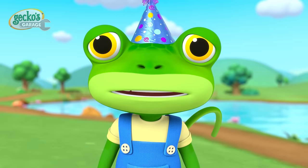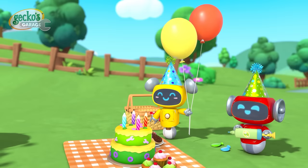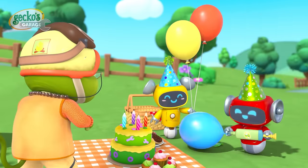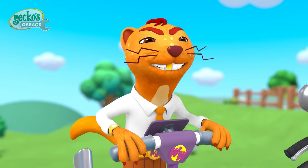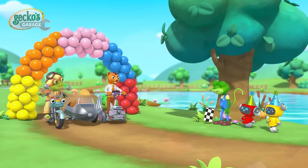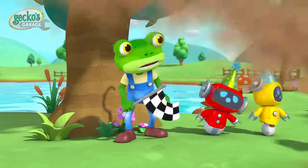Are you sure, Grandma? You betcha. Can you help us make the start and finish line mechanicals? We'll use the balloons. Try getting started without a starter motor. On your marks, get set, go!